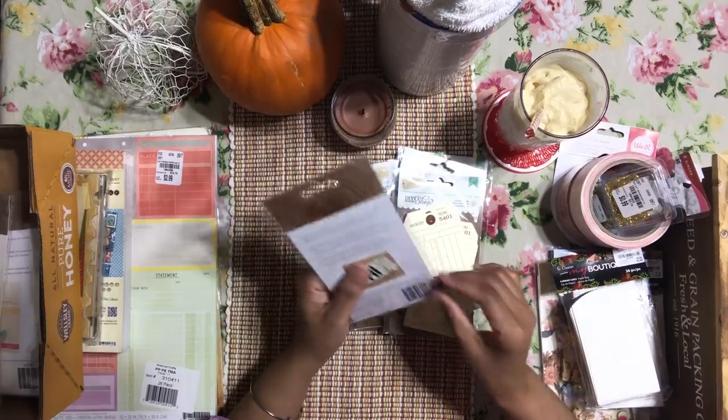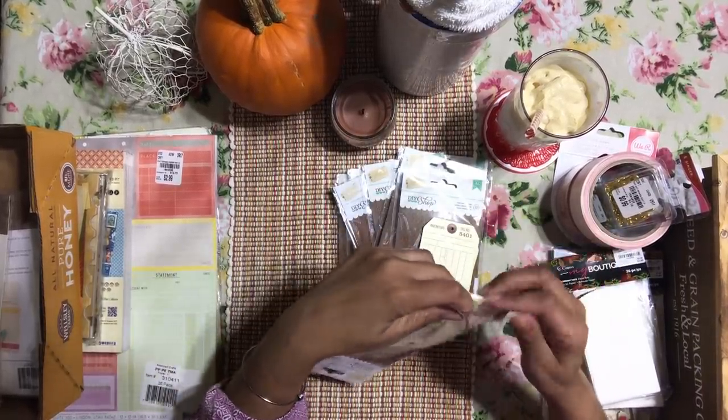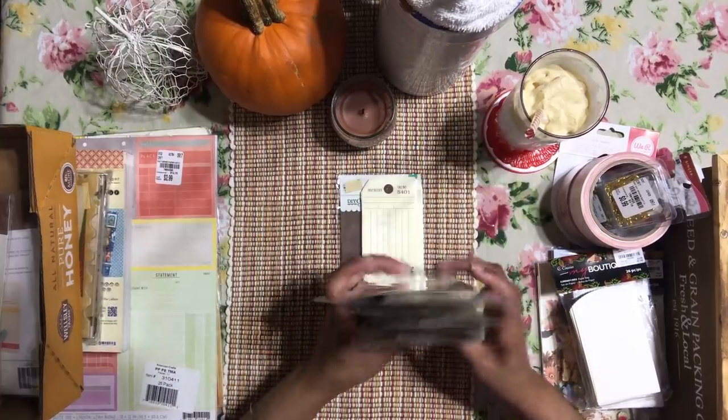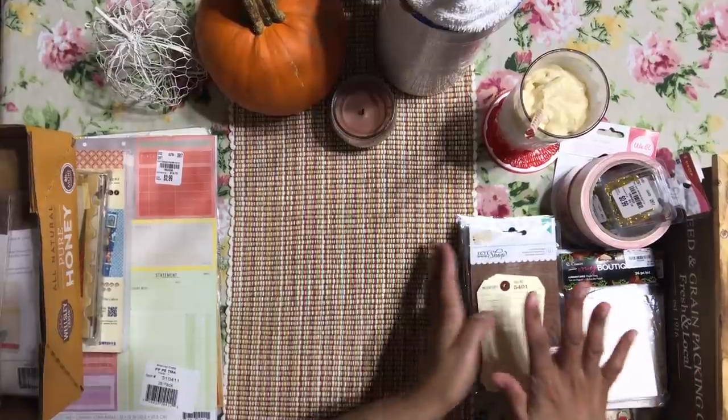I'm going to definitely do a video for you guys when I'm ready to order these tags. I can't wait. I love them. Obviously, I love them all. Okay, so I grabbed all of those.